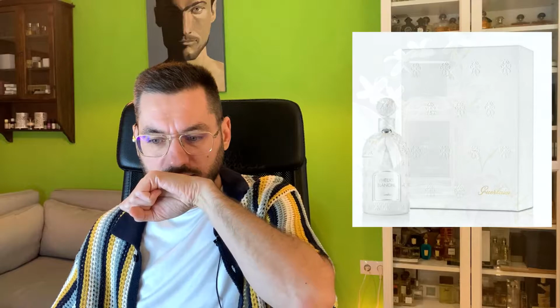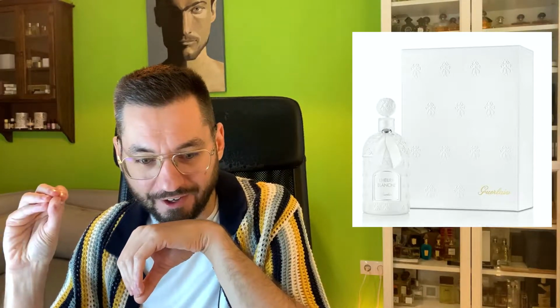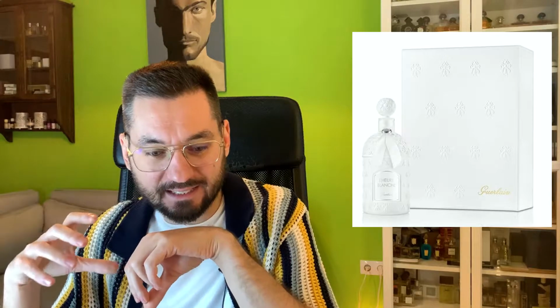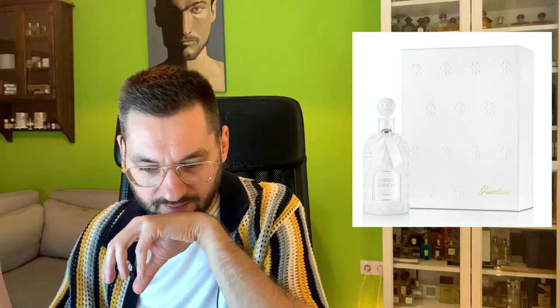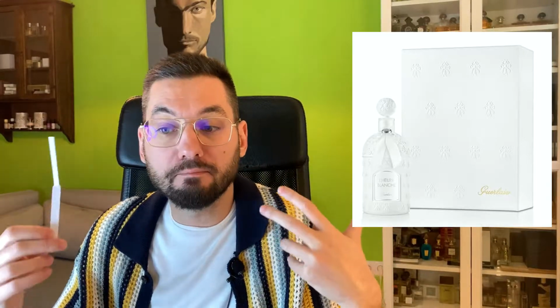But this is very delicate. This is delicate and white and powdery, and it's something I cannot put my finger on. But it's still citrusy. But it's sort of, this is extremely fresh, but it's also extremely mild. I can barely feel it.